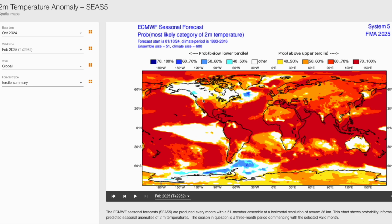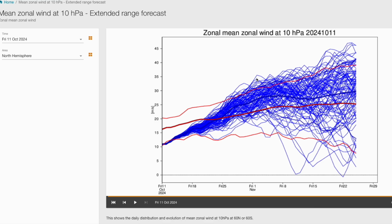Now, I do want to move on to something that could be driving that very strong tropospheric polar vortex, and that is the stratospheric polar vortex. And of course, in the last update, we did see that it was very weak as of the time of recording that update, which was late September, and then it went very strong into October. We are still very weak, as you can see here on the left of the screen. We are close to the minimum that we really see this time, at 10 meters per second.